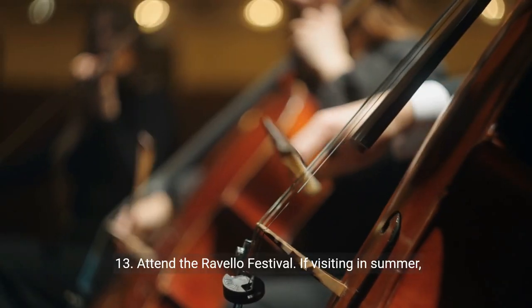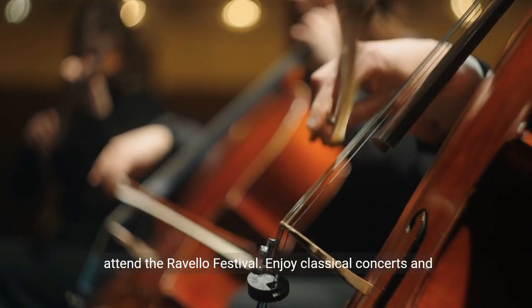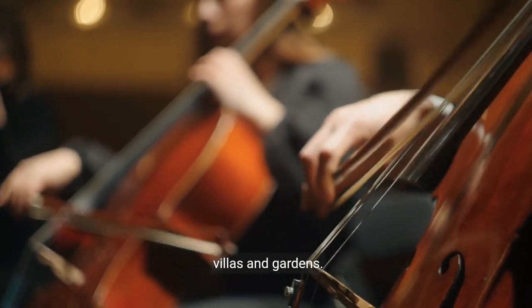13. Attend the Ravello Festival. If visiting in summer, attend the Ravello Festival. Enjoy classical concerts and cultural events in the enchanting settings of Ravello's historic villas and gardens.